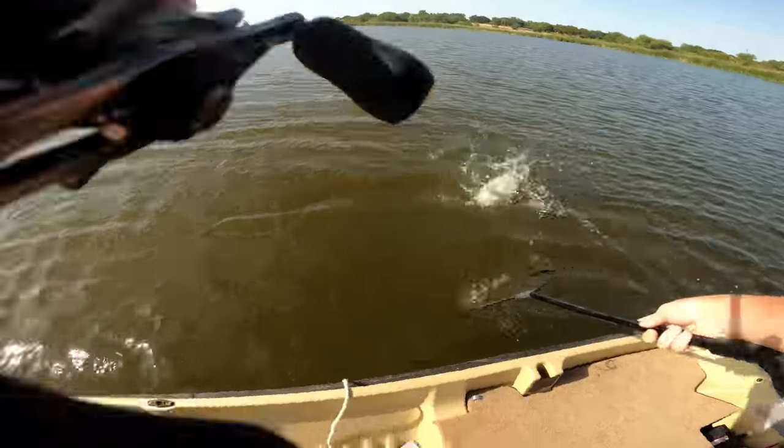There we go. Here's the look at her, guys. Beautiful bass. She's actually been feeding up, and it seems like they're chasing bait over here, so I'm just gonna be throwing this lipless, trying to get a lot of fish in before I kind of slow things down and try to catch that big one.